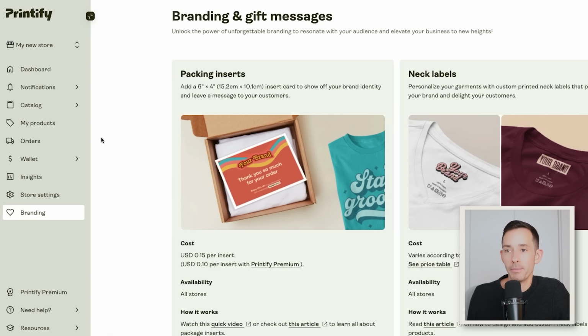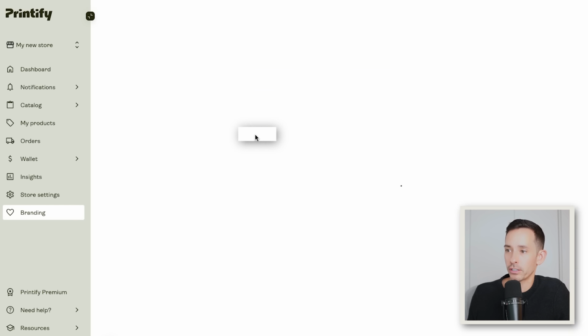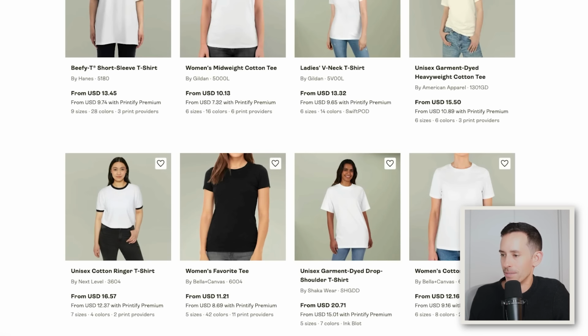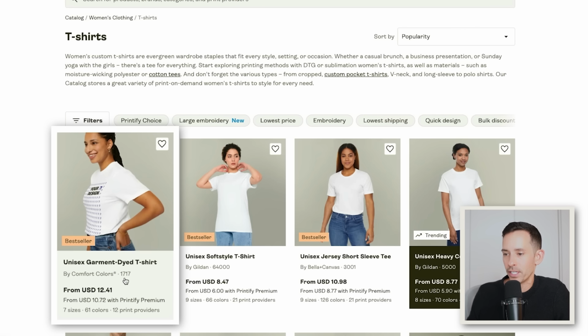I hopped into my demo account and I'm just going to tap Catalog, and under Women's Clothing, I'll select T-shirts. From here, you have a ton of different t-shirt styles to choose from, but I'm going to go ahead and select the Comfort Colors 1717, which was used by the best sellers that we analyzed earlier.